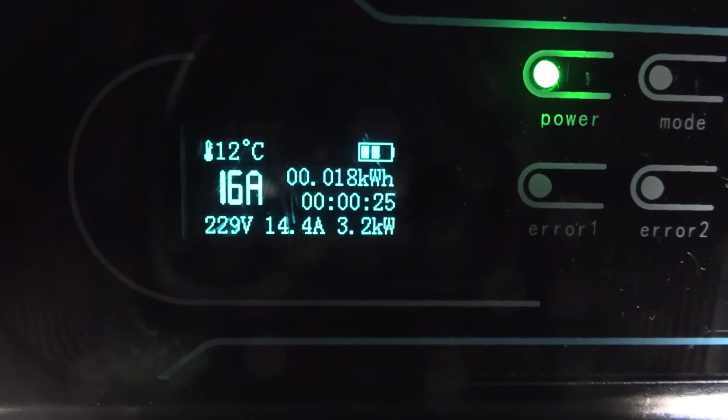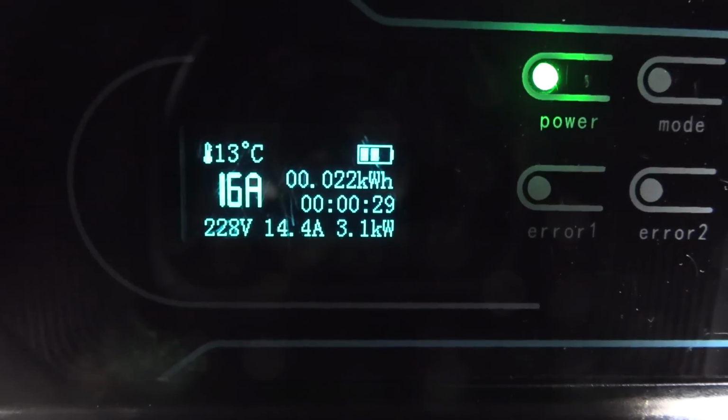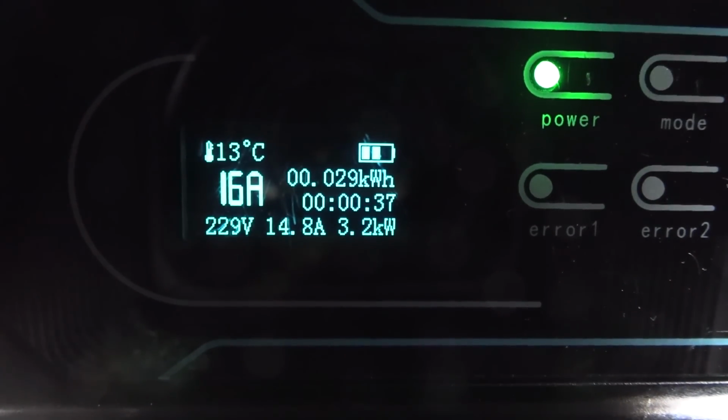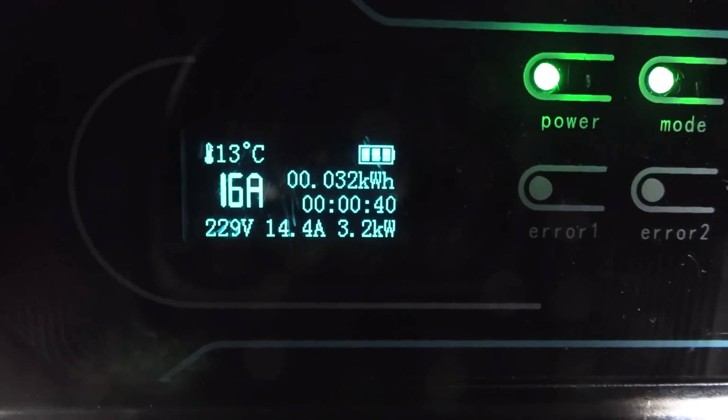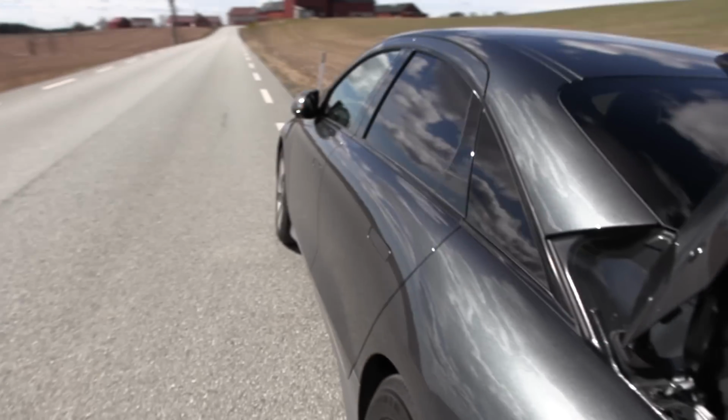14 amp. Whoa, that is faster than my EcoFlow. Look at that, 3.1 kilowatt. EcoFlow can supply only 2.4 kilowatt. I never charged so fast before on Schuko. But you see that we don't get 16 amp. Oh, it's actually ramping up. 14.4, okay. Wow. Nice. Let's check inside the car.